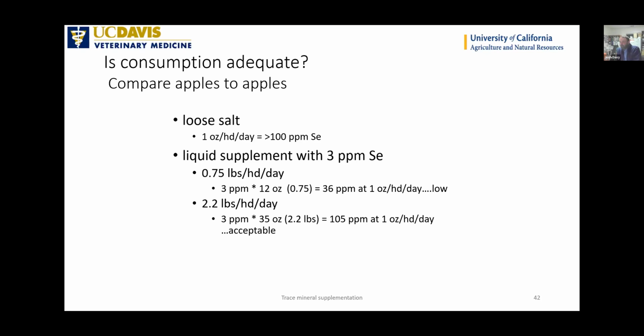So here's an example. Say they were eating 3/4 of a pound a day of liquid supplement, which is pretty common. If the value is only 3 parts per million on the selenium tag for that tub, you multiply that 3 by 12 ounces, or 3/4 of a pound, and that's 36 parts per million when compared to the 1 ounce per head per day mineral mix. So is that a selenium supplement at that point?